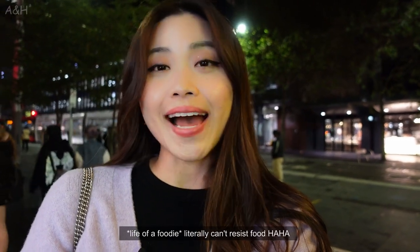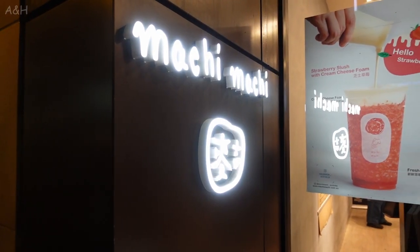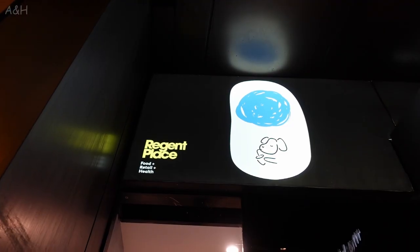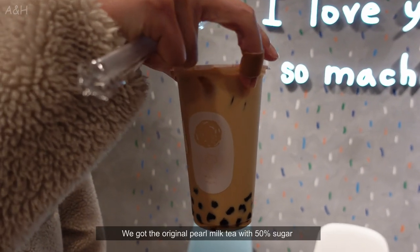Okay, so we thought we were just gonna go home with our matcha ice cream, but we actually ended up walking by Machi Machi, which is a milk tea shop opened by Jay Chou. Yes, the famous singer-songwriter Jay Chou. There is quite a line actually. We got this one. The reason why I'm so excited right now is because we're about to go to Coles.